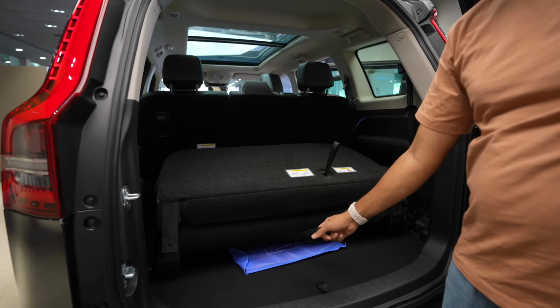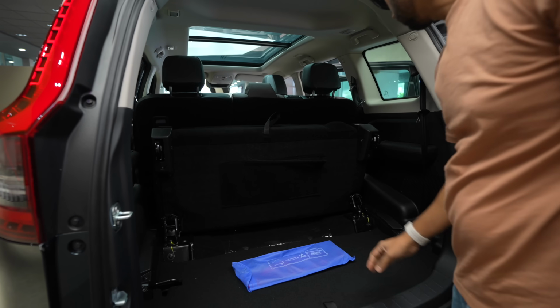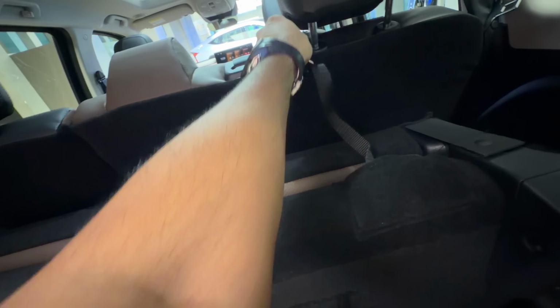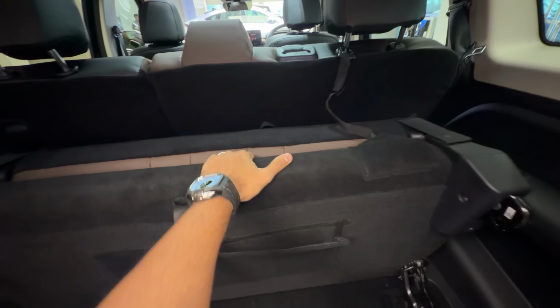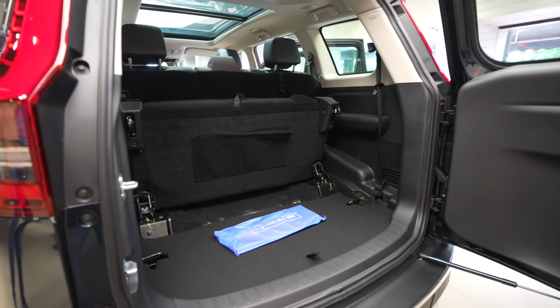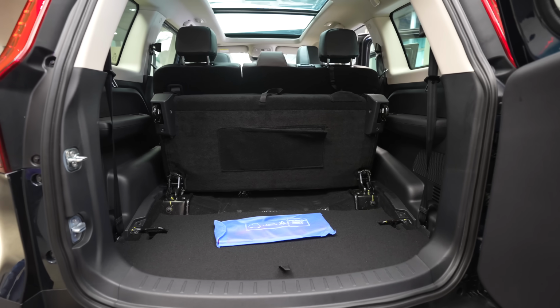And I hate the whole mechanism. So I can fold it like this and then I can push it up like this. But the problem is now that you have to secure it using this thing here. So you secure it like this, but every time you accelerate or brake, it moves like this. So you have to tighten that strap. This is the worst third row in the world because how badly has this been done?